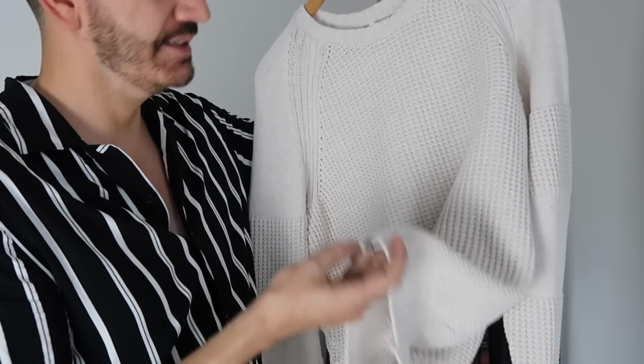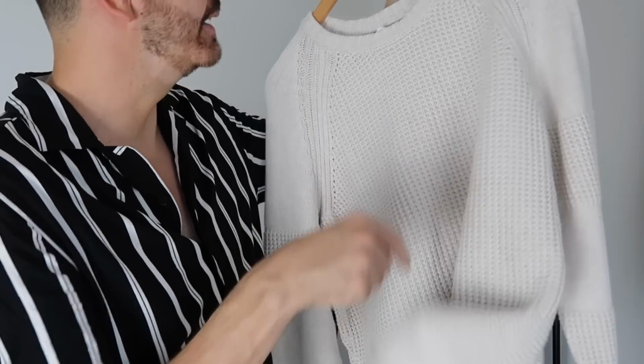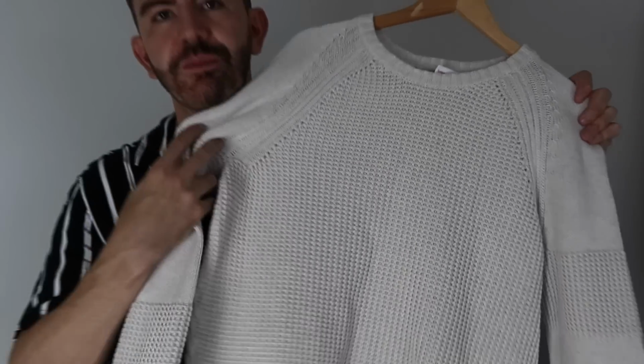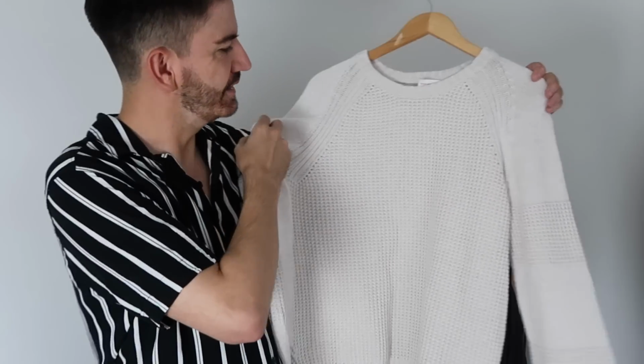Oh, and the brand of this is Pretty Green. Got it in a size medium, so it's a good brand. Jumpers like this from that brand I think would be quite pricey, so I'm very pleased with that.